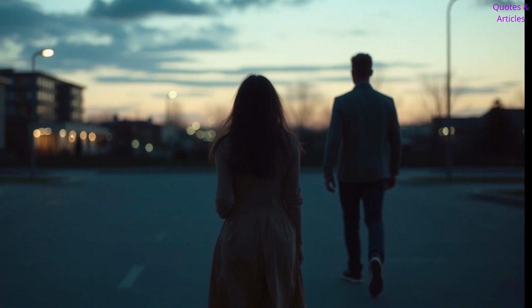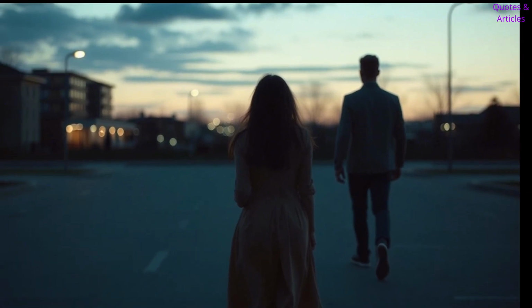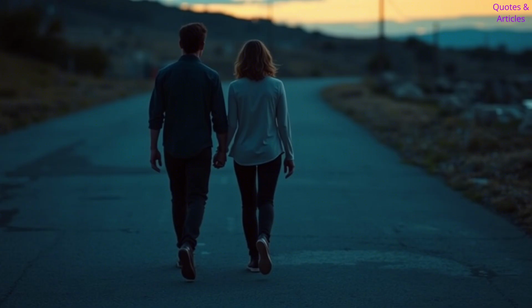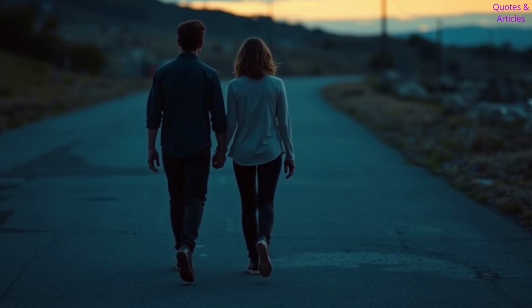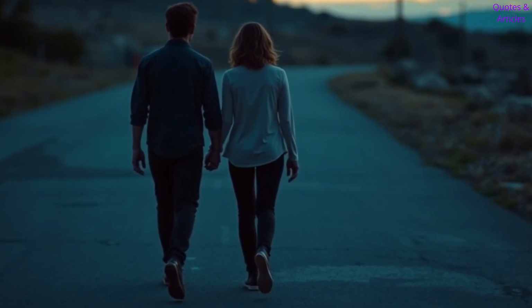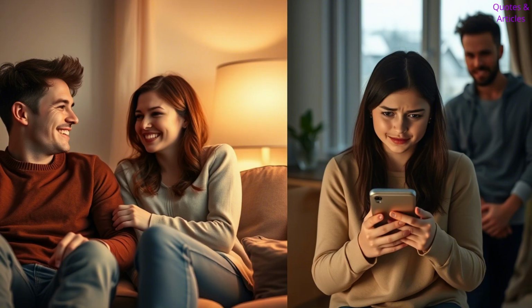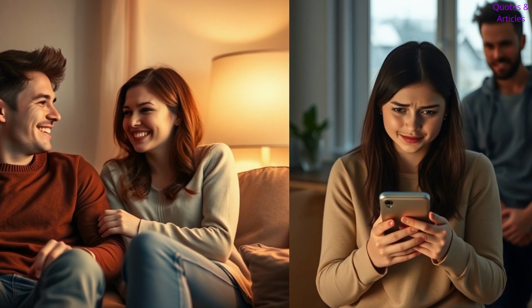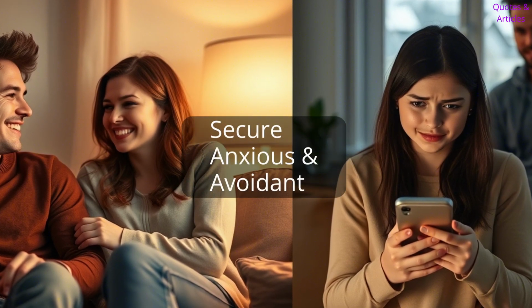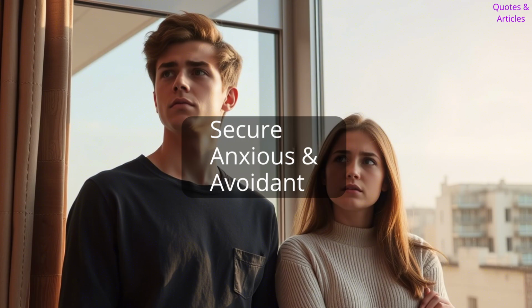Think about it. Have you ever been in a relationship where you felt like you were constantly chasing after your partner, desperate for reassurance? Or maybe you're the one who tends to pull away, feeling suffocated when things get too close? These aren't just quirks. They might be rooted in your attachment style. According to attachment theory, we have three primary attachment styles: secure, anxious, and avoidant. These styles develop early in life and profoundly affect how we perceive and respond to intimacy in our adult relationships. Let's break each one down.